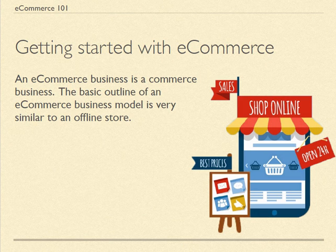So in order to get started, you're going to run your online business with many of the same principles that you would run an offline business. Some of the issues that you're going to encounter are going to differ, of course. But all in all, the model of an e-commerce business is really similar to an offline business.